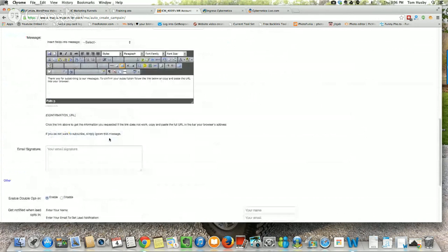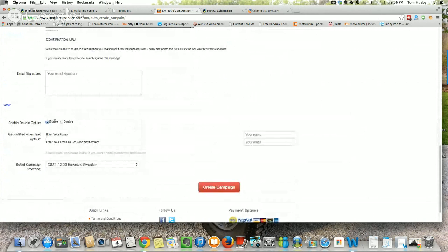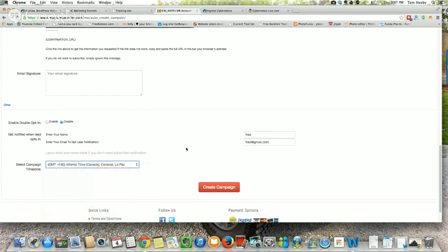You can change their confirmation right here, right? You can type in your name right here and then your email. This one doesn't matter. This is just to get a notification right here on this one when you actually get a lead, okay? Then pick your time zone right there and click Create Campaign.